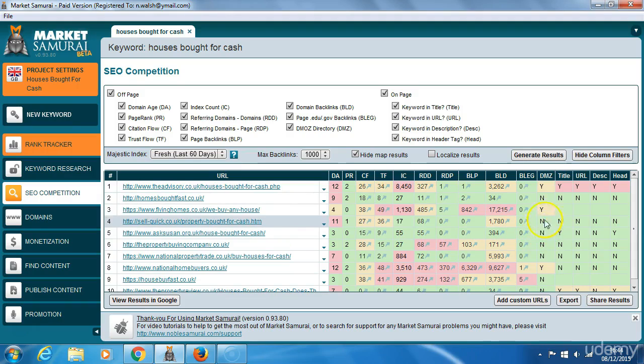Is it in DMOZ? No, it's quite difficult to get into DMOZ now, but keep trying. Is the keyword in the title for that particular site? Yes. But when it's all green, you stand a good chance, if you do the hard work and get the backlinks.